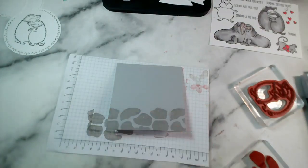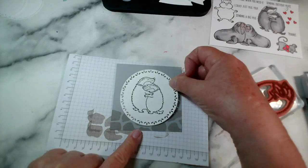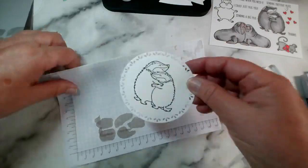Could go over the whole thing, but I'm thinking just like that would be okay. But if you think differently, let me know. Okay, let's do a little bit of colouring on here.